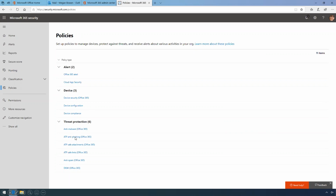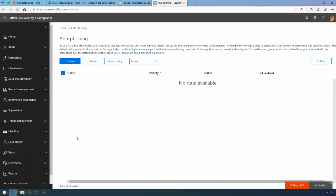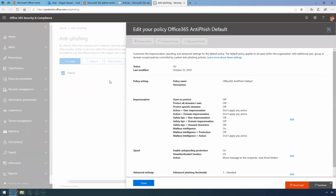Anti-phishing. So, you might have some highly targeted people in your office. Maybe there's some domain impersonation or user impersonation going on. We can set up some policies to help us with that. So if we go in under anti-phishing, there is an option here to look at the default policy. I think that's a great place for us to start. And you'll notice there's basically a few sections where we can make changes to parameters, variables, actions, when and if, and how we want things to work. For the moment, I'm going to focus on this impersonation section.